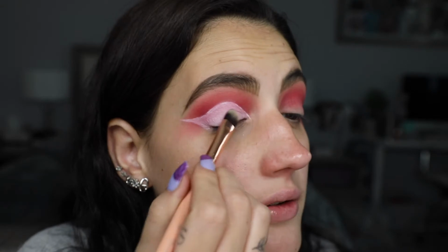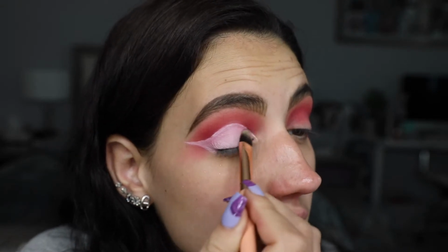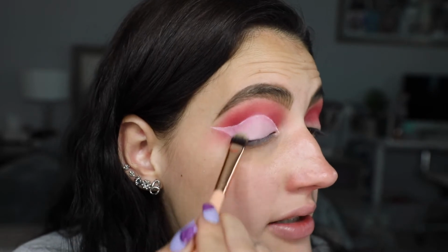And now I'm just gonna go in with a flat brush just to take away any excess of the P. Louise white cream thing that we used, just to make sure that it's not too much, if that makes sense. And now I'm going to apply a shimmery pink on my lid. So I'm just gonna take a whole bunch of pinks to get the one that I want. I want a pale pink, but one that's still vibrant, you know what I mean? For it not to be too light.